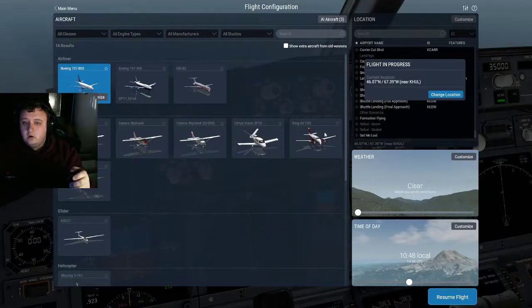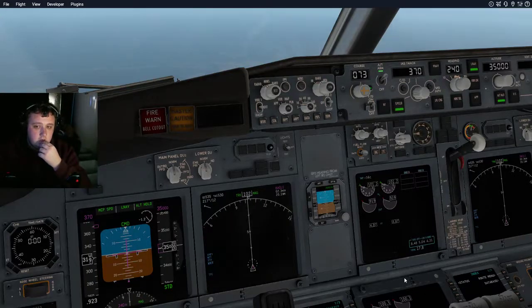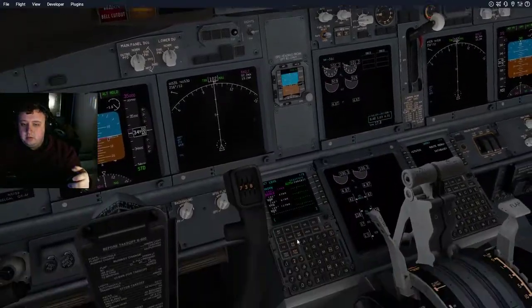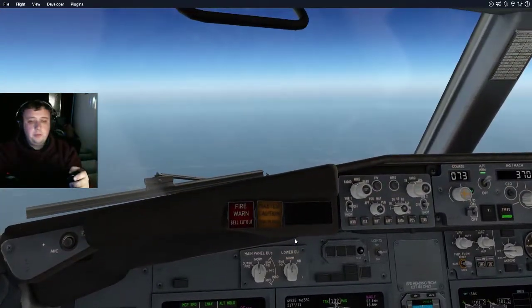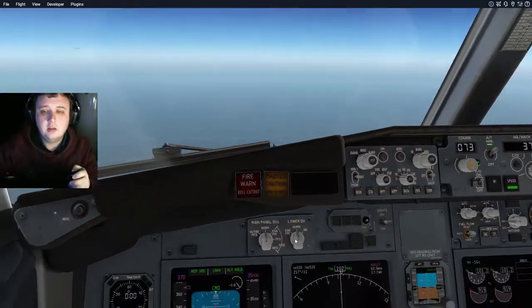Why didn't that work? The only thing I'm worried about is if we do this. Let's see if we do apply changes. No, it gave us our fuel. Okay, that's cool. Didn't lose anything there. Flight plan still plugged in. Alright, so we're 2 minutes away from Beagle. And we'll be flying over airports, which is kind of cool. Always like flying over them. You can kind of see what they look like.